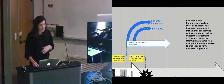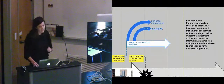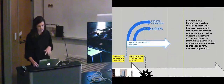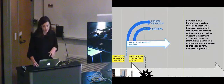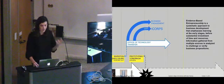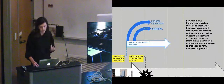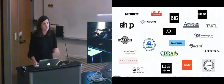And this is based on evidence-based entrepreneurship, which is a systematic approach to business development that emphasizes learning at the early stages. So you want to know a lot before you sink time and resources into your company. So you gather information from different sources in order to challenge or verify your business proposition. So this means going out and talking to people. They say get out of the building and do interviews.